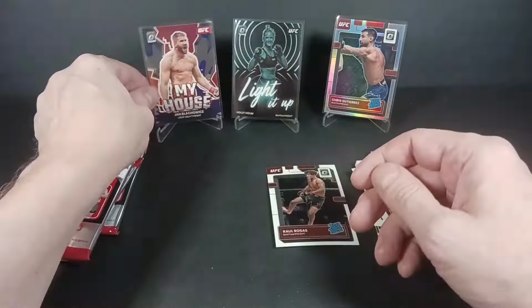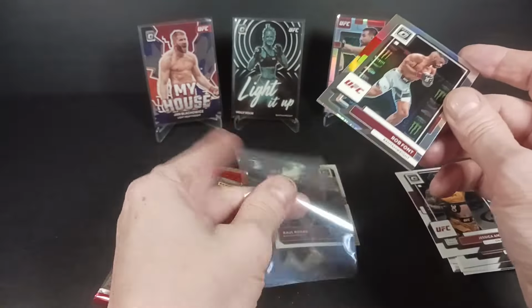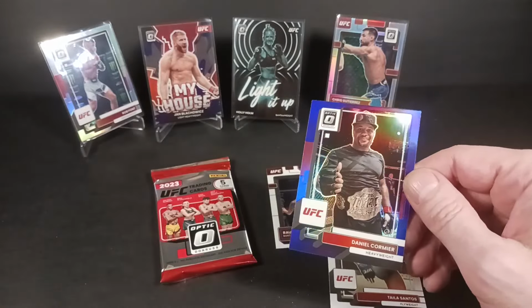Kevin Holland, Sean Brady, Justin Gaethje, Jessica Andrade, and an Optic Prism Rob Font. Rob Font. Again, not a name I'm very familiar with, but that's not surprising. I don't use that font. More of a Helvetica or an Arial. All right, let's go. Jon Bones Jones. Belal Muhammad. Alexander Volkanovski. Talia Santos. And a purple Cormier parallel. That's cool. Purple prisms are not numbered. They're usually a retail hit, from my knowledge of Optic. Daniel Cormier, purple parallel. Let's go to this last pack.